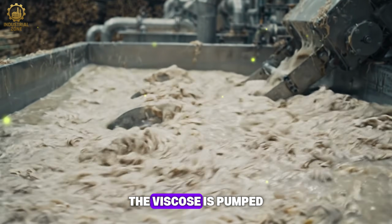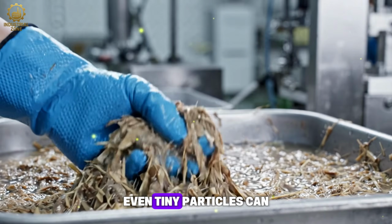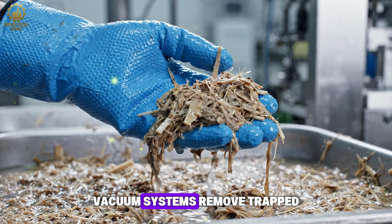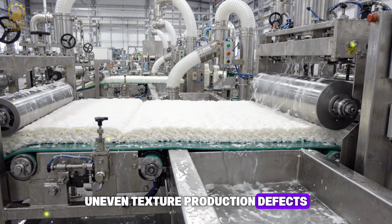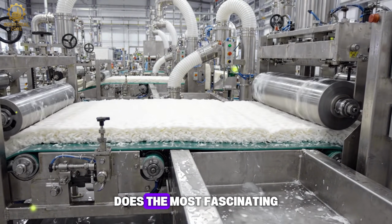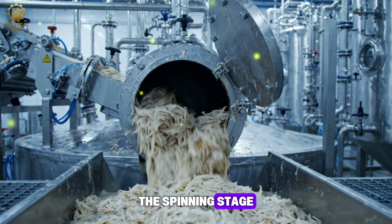The viscose is pumped through filters that remove microscopic impurities. Even tiny particles can damage the final fibers. After filtration, vacuum systems remove trapped air bubbles. Air pockets could create weak points. Uneven texture, production defects. Everything must be uniform. Only then does the most fascinating part of the process begin, the spinning stage.